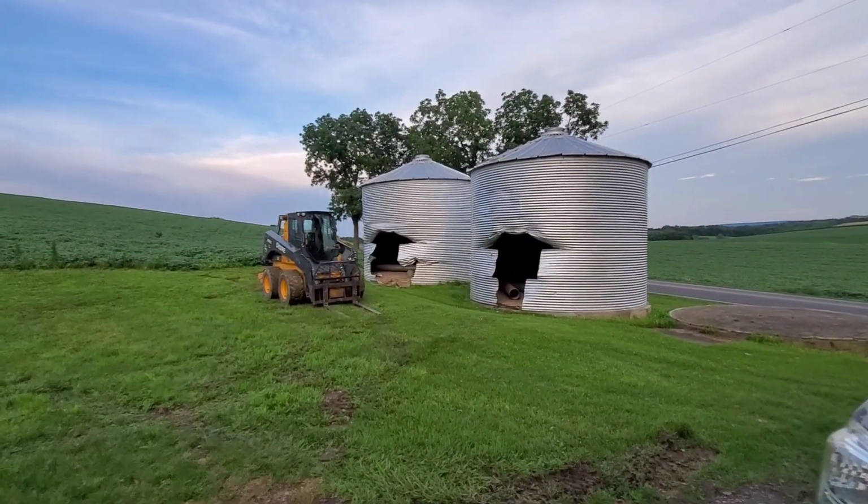What did I get myself into tonight? Well, we're working on the grain bins over here, the two little ones. And I'll turn around here and I'll show you what I'm after.